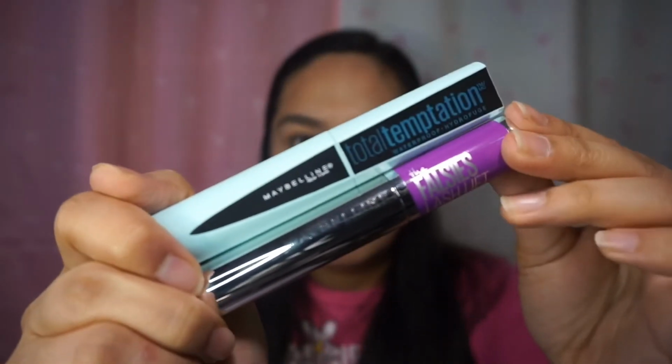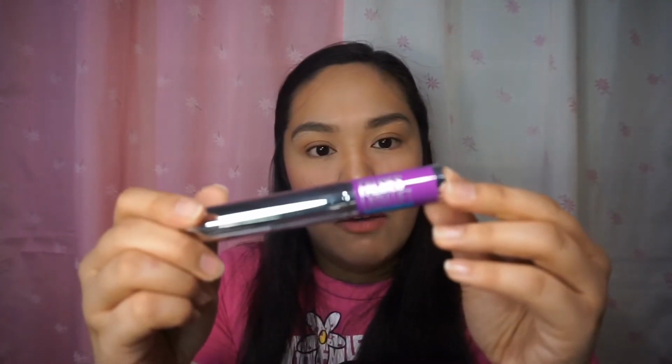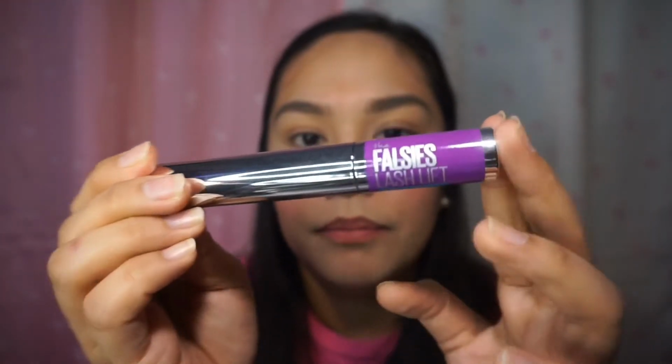Okay, let's open it. Packaging ng Total Temptation. So it's matte. Maganda naman. It's cute. And it's baby blue. And then for the Falsies Lash Lift. Ayan, as you can see, meron siyang purple over here. Yeah, so metallic yung kanyang finish there. So on my right side, we will be trying out si Falsies Lash Lift, and on my left naman si Total Temptation. Doon ko lang yung camera ko para mas makita niyo yung comparison.